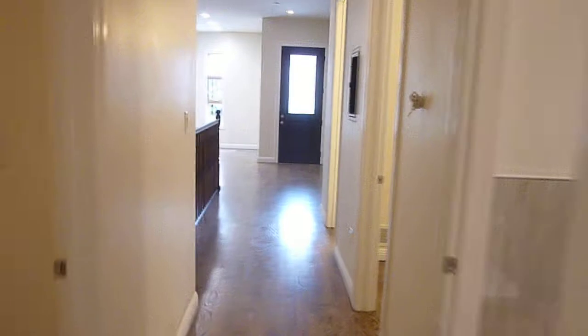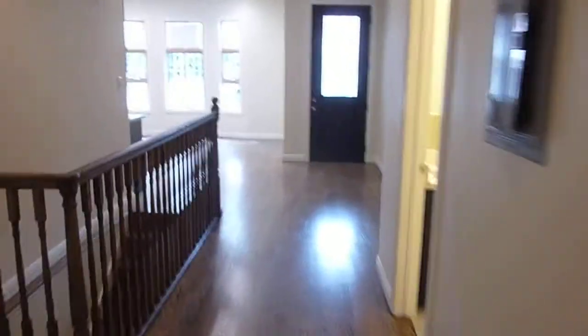So we'll head downstairs. We've seen seven bedrooms, two full baths, a half bath, the living space, including the new kitchen and the laundry. The staircase leads down. There's a hallway that connects all the rooms.